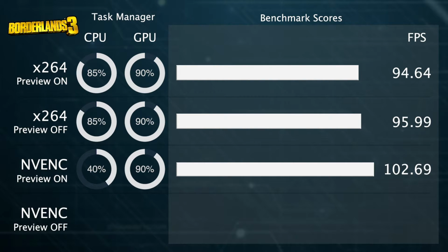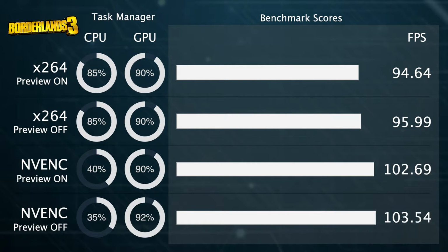Now, turning off the preview, we actually did get a little bit of a boost here. So CPU came down to only 35%. That's a 50% savings. It's crazy. Our GPU actually went up a little bit, 92%. I'm going to chalk that one up to margin of error. But our average FPS was 103.54. So we actually did see that turning the OBS preview off gets you about one frame. Again, it doesn't really matter. Pretty negligible. But I do think it's crazy, the CPU difference and the actual performance boost from x264 to NVENC. We're talking 8 frames. Going from 94 to 102 is a 9% performance boost. That's a big difference.